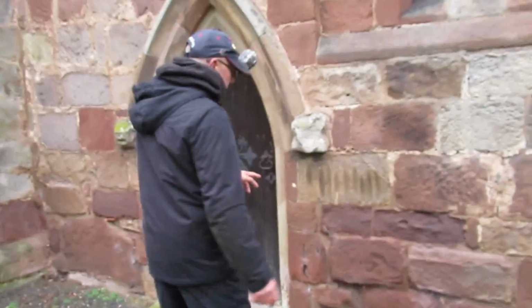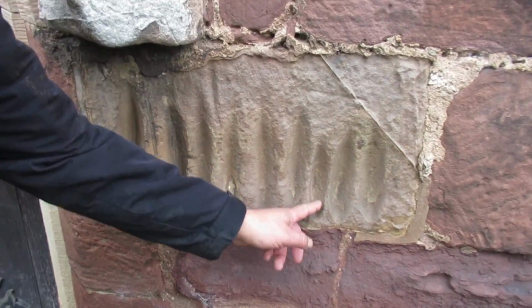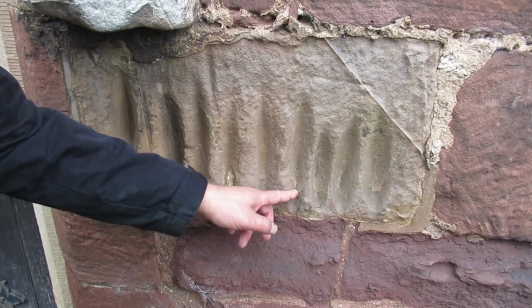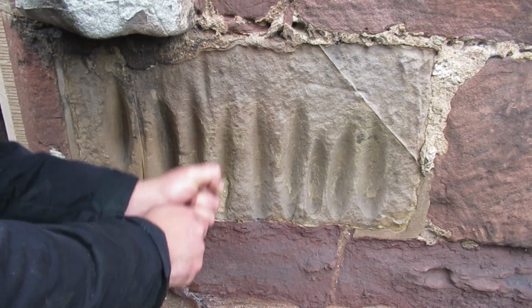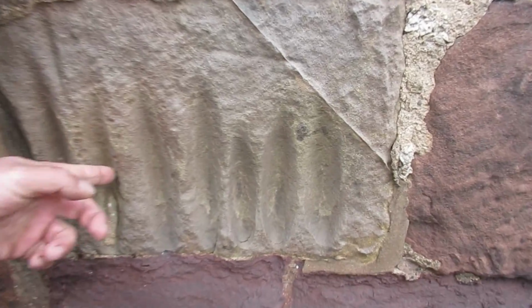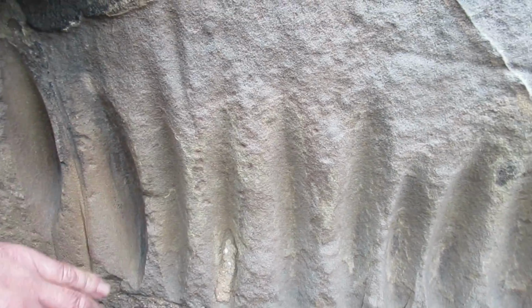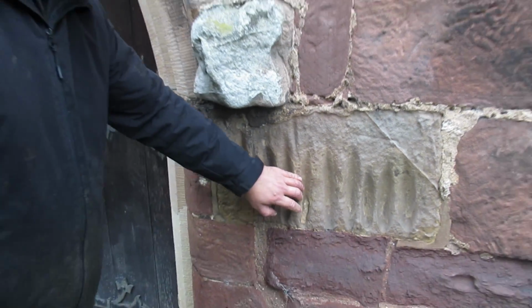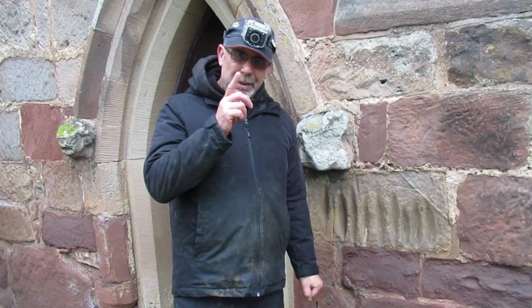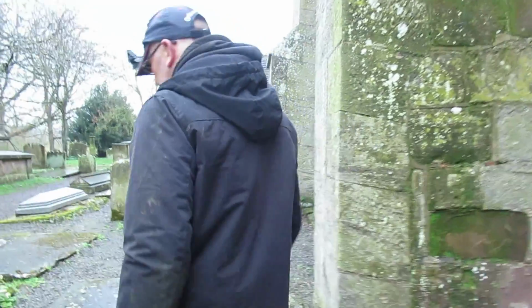But if you look here, guys, you see all these grooves cut into the stonework? This is where they used to sharpen their arrowheads. Wow. I mean, look at the history here. I've never seen this on churches before, and I've worked on a lot of churches being an ex-steeplejack. But yeah, that's where they used to sharpen their arrowheads. But it gets even better. If you look this way, where are we?